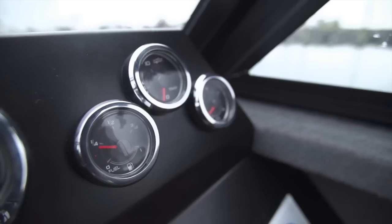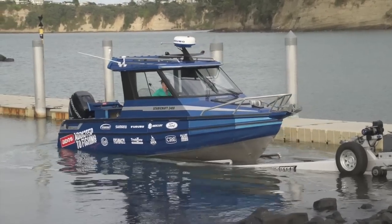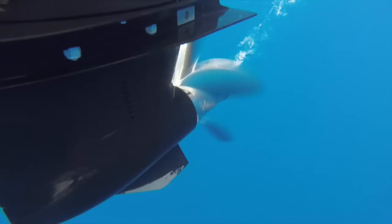This is the perfect opportunity to share the different rigs and setups that we use on the show and to go over some of the features of our new ride.